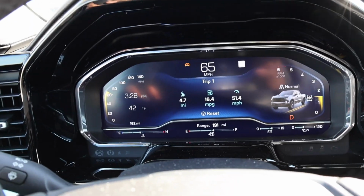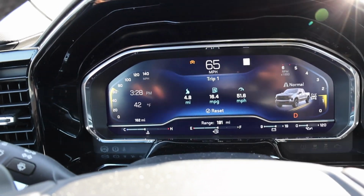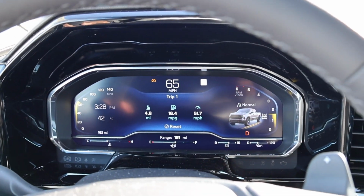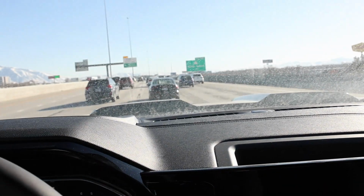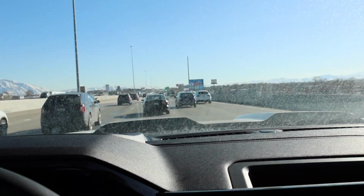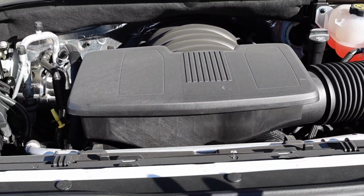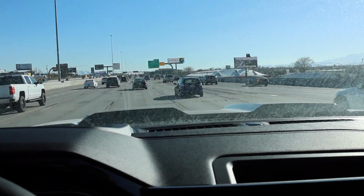At 65 miles an hour, this 10 speed does hum along around 1500 RPMs, give or take. And I feel like this 6.2 has just so much power right about in this area here. Now, obviously, I think the power doesn't come on until maybe 4,000 or 5,000 RPMs, but still, I can feel it. It feels like a turbo, like it's spooling. But I know there's no turbo, it just feels like it.